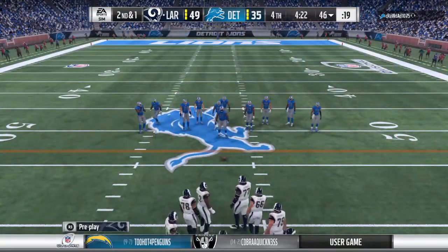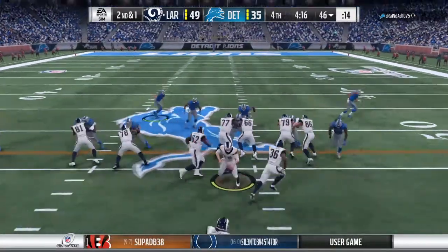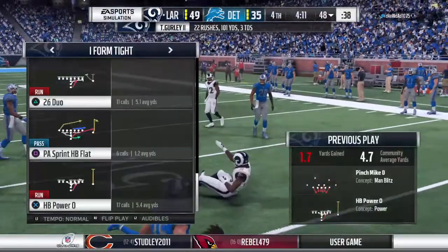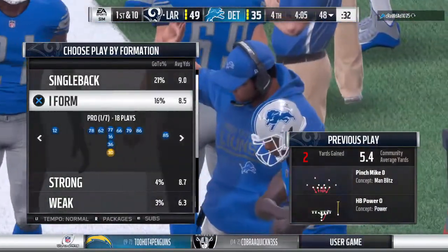See if they stay on the ground for second down. Now Goff will hand this one to Gurley. And some big-time hitting going on there. He is knocked to the ground. 2 yards on the pickup there, but it's enough to give him a new set of downs.